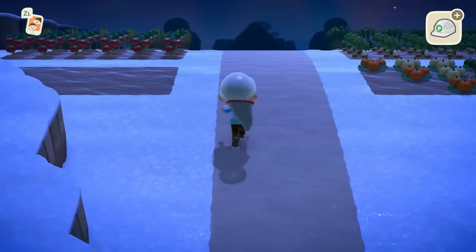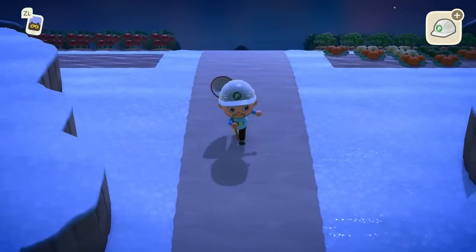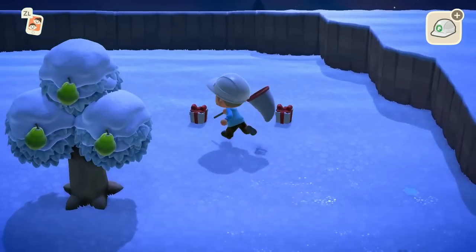Now I'm catching snowflakes because we need to pay off this bridge, and to do that, we have to make some money. And to do that, we can use snowflakes.